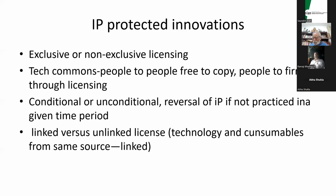So for example, where you have a technology which you have licensed to a company, but the company wants to kill your technology. They don't want to manufacture that. So what clause do you have to build in the agreement? If in 3 years you don't operationalize my solution, it will revert back to me and no amount will be refunded. Whatever amount you paid for getting this technology is forfeited. Do you put such a clause?